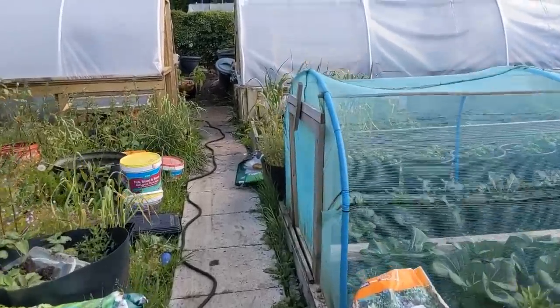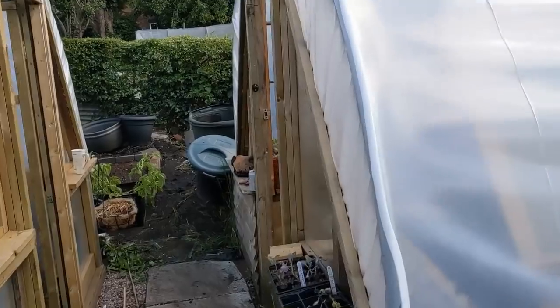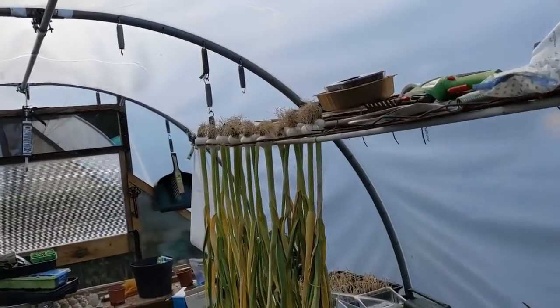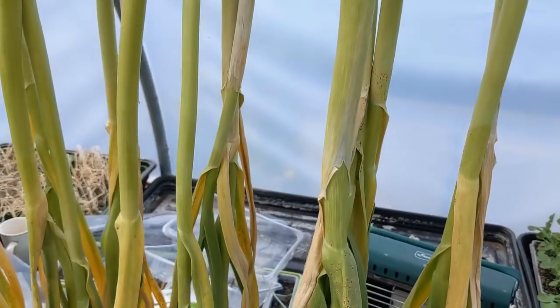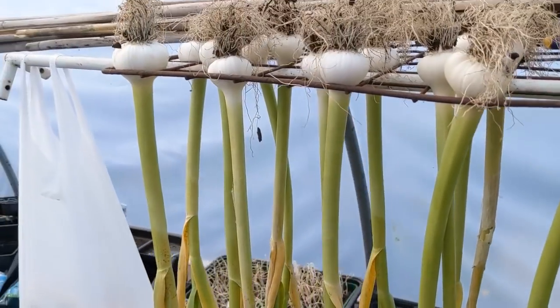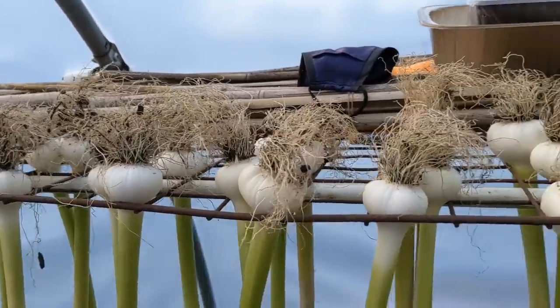In fact, I've got them drying up now. I didn't show you that actually. I've got them curing off in here. So they're curing in here. These will all turn brown like that and paper like, and then they're ready for platting up.